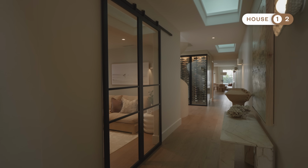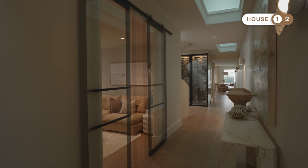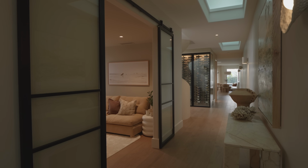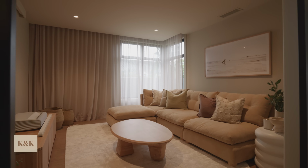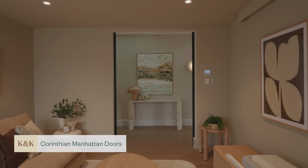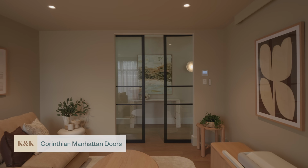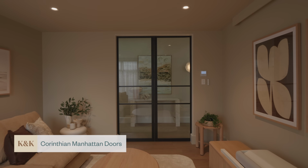Leading you into the House 1 media room, we've opted for these amazing Corinthian doors, and they're the Manhattan doors. They're glass, you can see through them, but they have this really subtle black frame all the way around. Because we've chosen to do black window frames throughout the home, these doors are a really nice touch that helps to tie that all together.